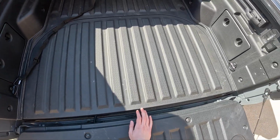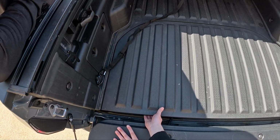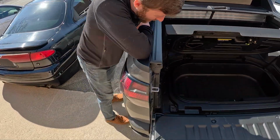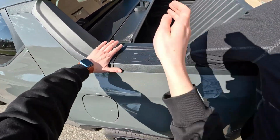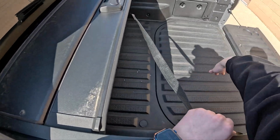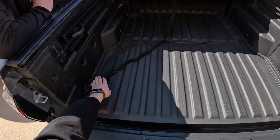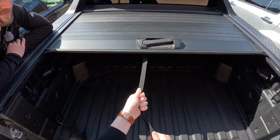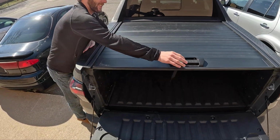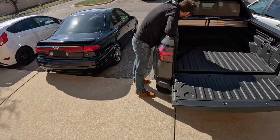No. Anyways, do you know what's irritating about this? Is you open this, and the strap hits it? No. The strap goes into it. Oh no, that's even worse. So then you have to walk around the side. Pull the strap up, out of the way, and then close it. And then you have to walk back around. Grab the strap, pull it shut. Yeah, that's a lot.